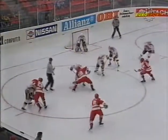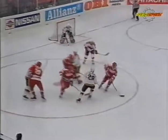You can see how many Soviets are around that net waiting for the rebound. All three players forward, two defensemen on the blue line. Biakin right up there now. Still the Soviets with Pavel Bure taking a backhand shot. And Merck makes the save with Fedorov, number 29, knocking on the door.